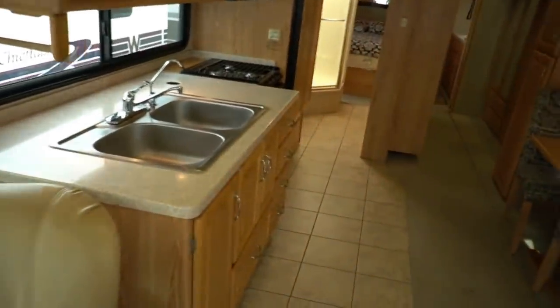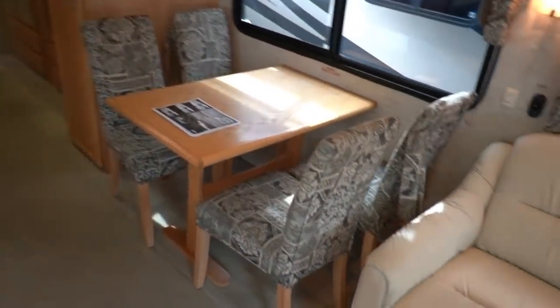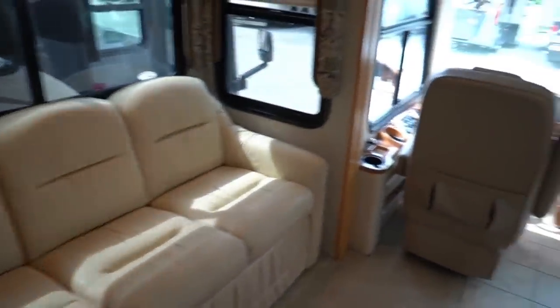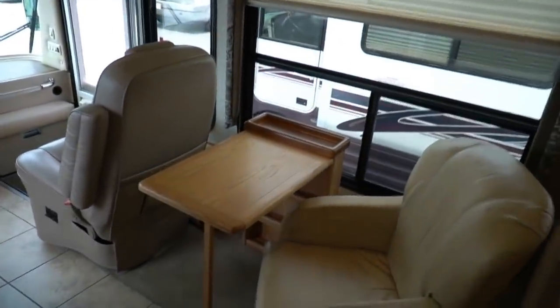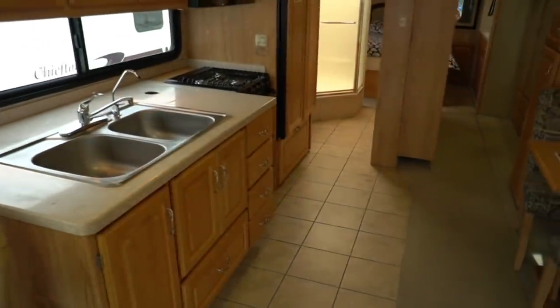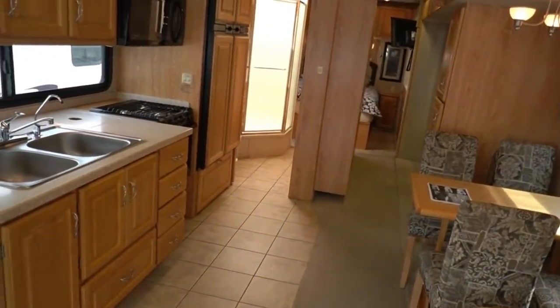Going back to the ducted roof air, this unit doesn't have the 2 ducted units on top like traditional RVs do. It's got a 27,000 BTU central air, and it circulates the hot air from the top of the RV to the bottom through the air conditioner, and cools it off quicker. A lot more efficient than the rooftop units.